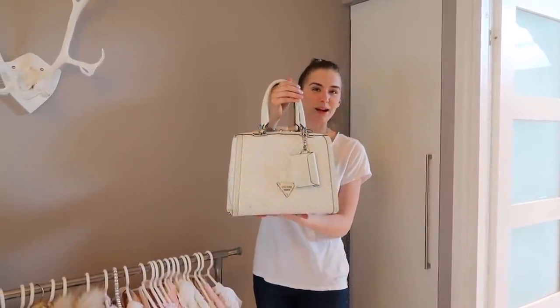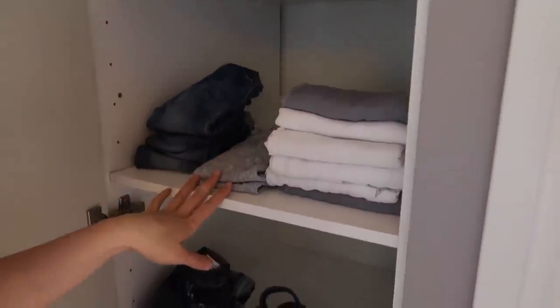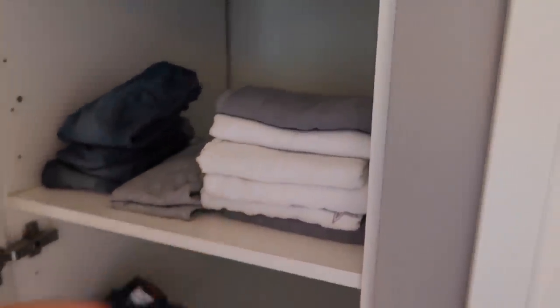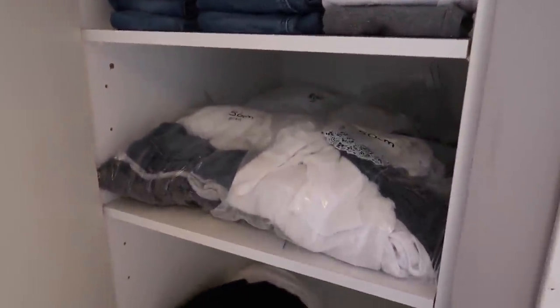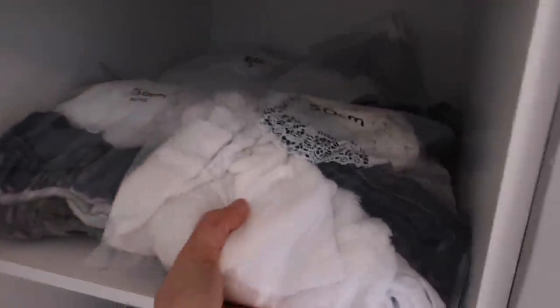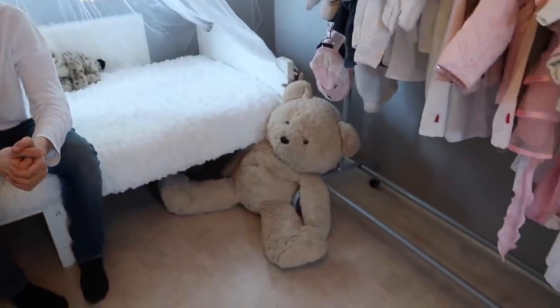It's a white guest bag. And behind me here, Omega's clothes. And he doesn't use this much anymore. Some more of Omega's clothes. And down here, again, you can see my storage that I do. I put the 50 centimeter baby clothes in here. Then, is there anything else to show in this room? And her big teddy bear.